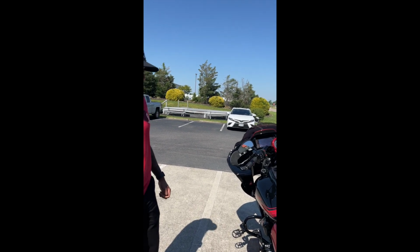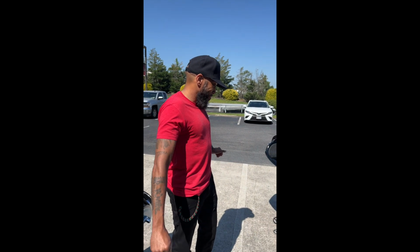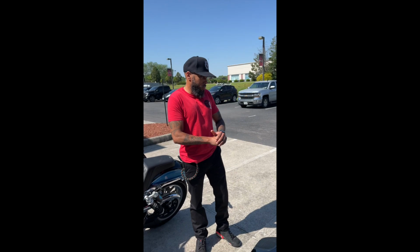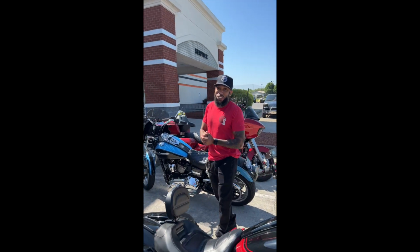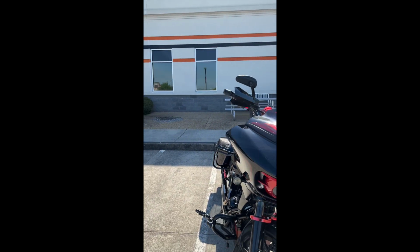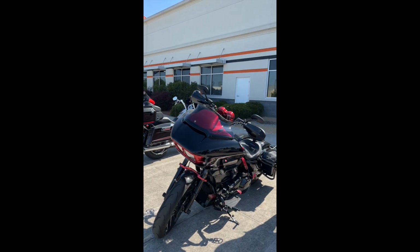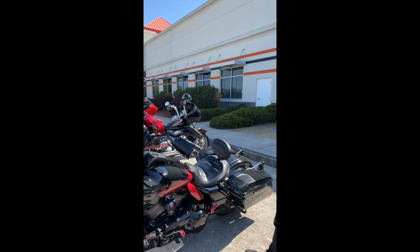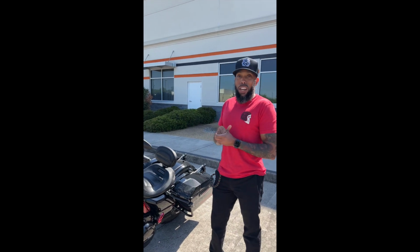What would you say was your best mod to this bike? Given that it was already a CVO, top of the line, cream of the crop, what would you say was your best mod outside of the engine? I wasn't gonna even say the engine, because this is a good looking bike. My best mod, man, I would say is suspension. That's what I was gonna say, because out of everything I've done, I should have done that first.